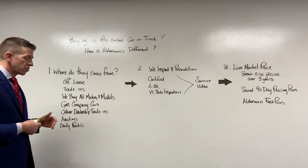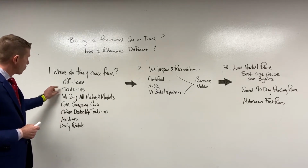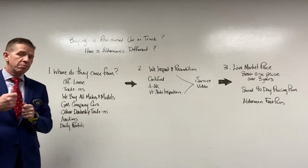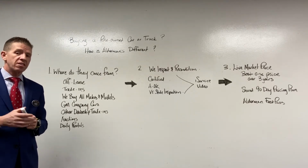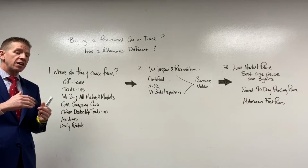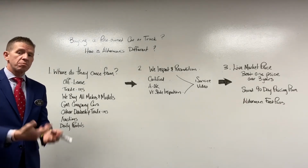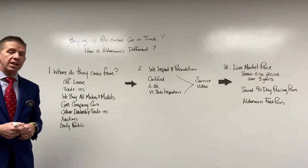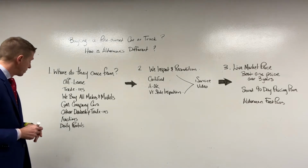Next up is other dealership trade-ins. Now, they're not as desirable as the We Buy program or the trade-ins because we're not able to meet with that previous owner. But it's better than an auction in the sense that you don't have all the added fees and expenses of transporting to the auction, paying the auction, transporting it back. And so we're able to acquire the car at a more reasonable price point.